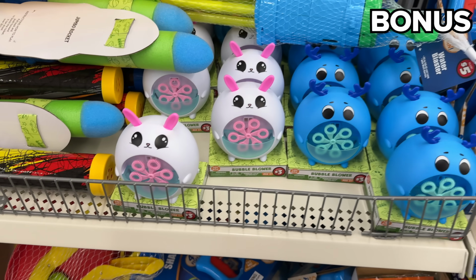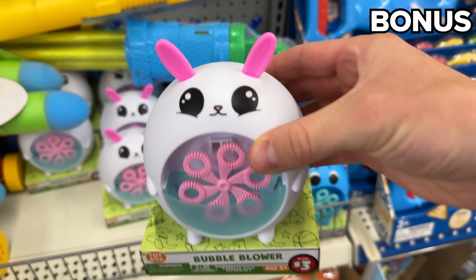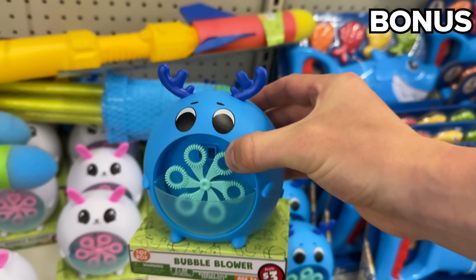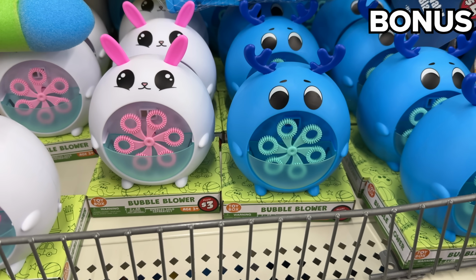And finally, I'm quite certain if you had my 2-year-old choose between $1 million or this $3 automated bubble machine, his choice would be clear. I would just have to ensure I purchase the batteries, which are sold separately.